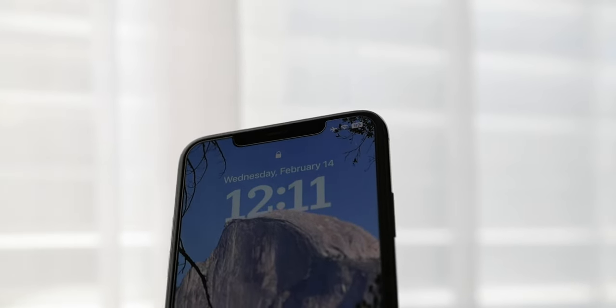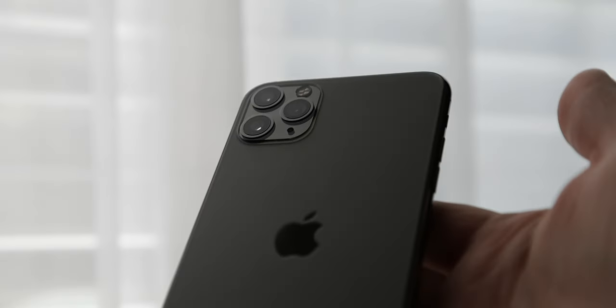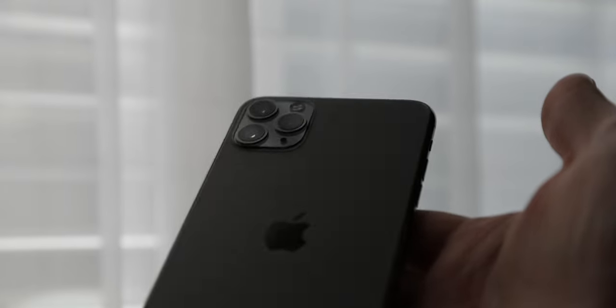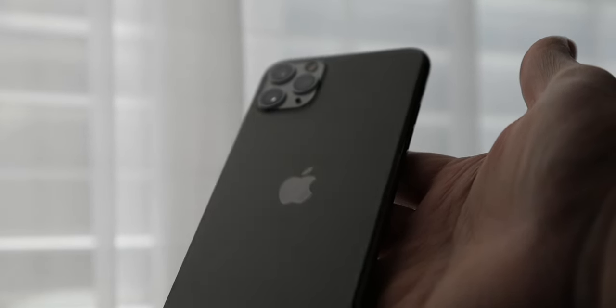So overall, the design of the iPhone 11 Pro Max is still a very premium design, especially since you have materials like stainless steel and glass. However, I would say that because it has that more older design, it does look a little bit more dated, especially when you look at it from the front with the notch. However, I think it's still a pretty modern looking phone today, and you shouldn't have any problems with the actual overall design. And I would say it is more comfortable than the modern iPhones. So that's a huge bonus to it.